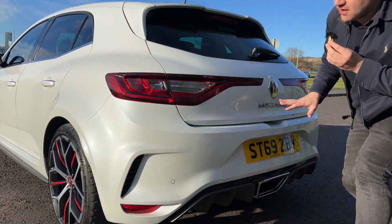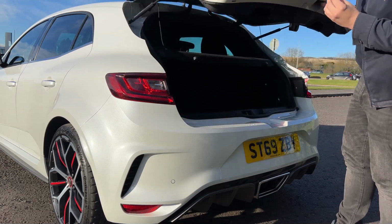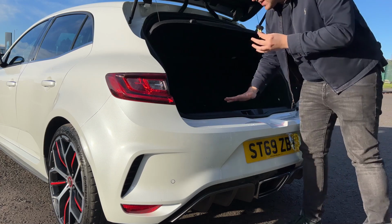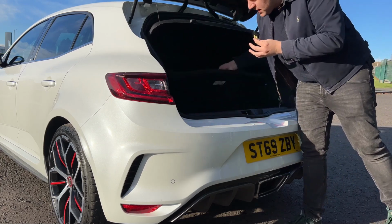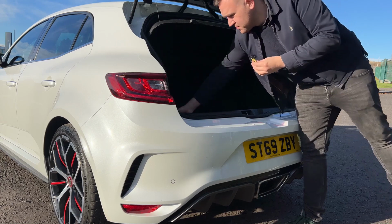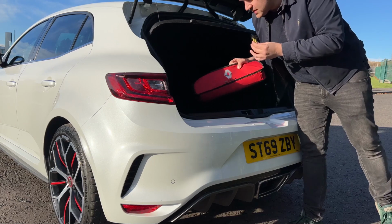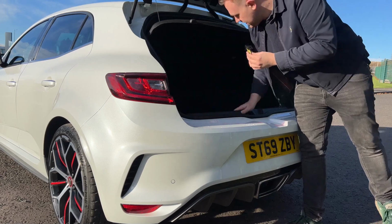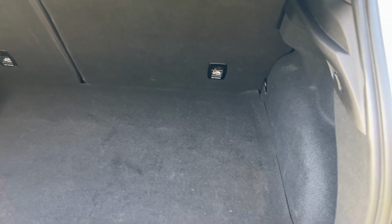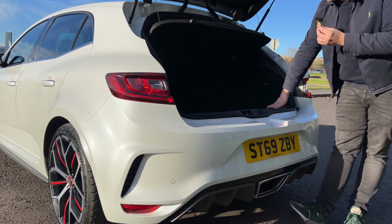However, inside the car, this is why you buy a hot hatch, we do have 434 litres of boot space, and this boot is huge. We even have a little bit of storage underneath, as well as a tyre repair kit and a little Renault kit for roadside assistance with the Renault logo on there. It's a huge, practical, squared off boot, with tie down hooks, and we do have 60/40 split folding seats and quite a solid parcel shelf back here.